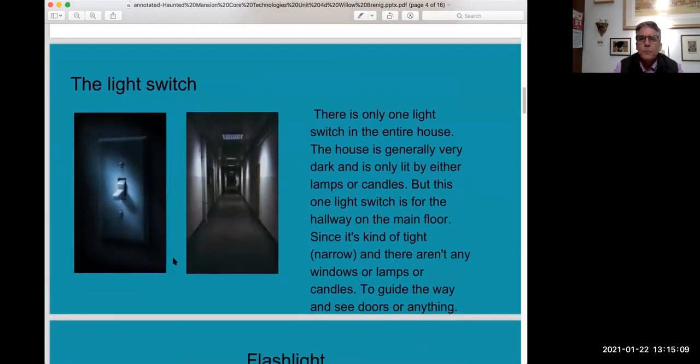All right, the light switch. Perfect for electrical technology. There's only one light switch in the entire house. The house is generally very dark, but is only lit by either lamps or candles. But this one light switch is for the hallway on the main floor, since it's kind of tight, narrow. There aren't any windows or lamps or candles to guide the way and see doors or anything. So you need the light switch.